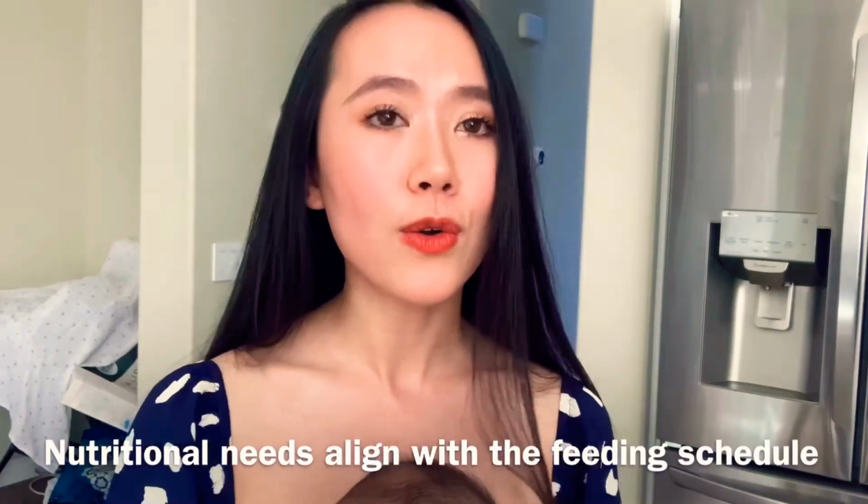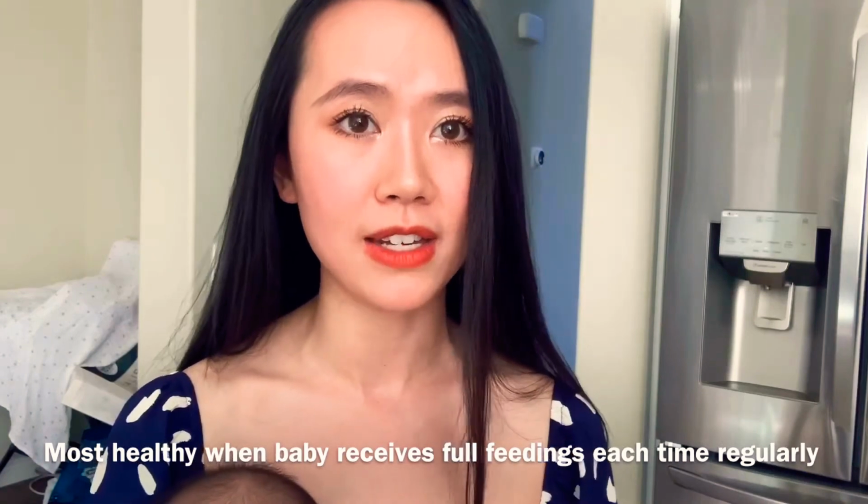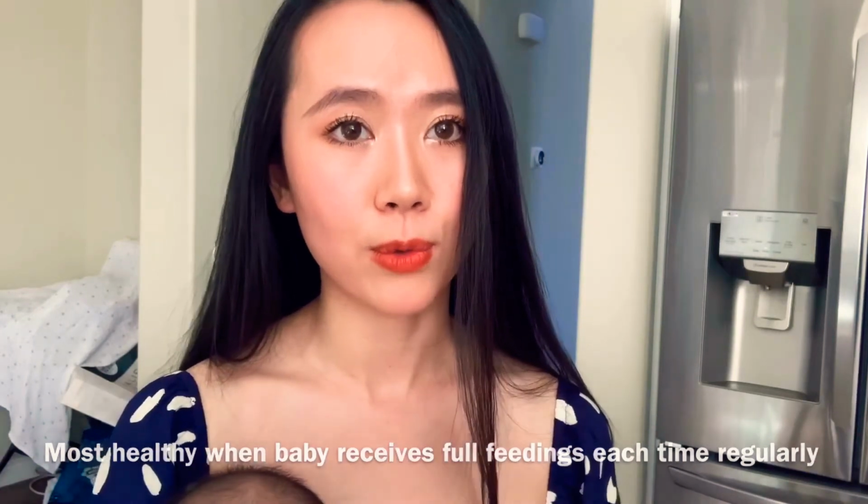Don't just feed your child based on hunger cues. If you organize your child's day into that schedule, their nutritional need corresponds perfectly with that schedule. It's also the scientifically proven most healthy schedule for the child to be fed every 3 hours or so for the first 6 weeks of their lives.